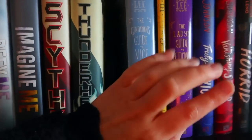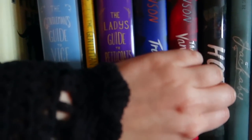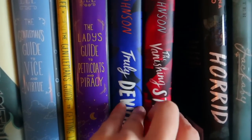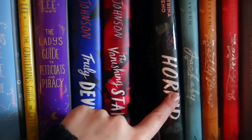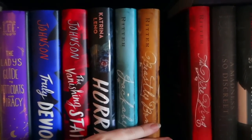Gentleman's Guide, quite enjoyed that. And there's another one coming out, so keeping that. I need to finish this. Oh, that's why we have a space, because I have the third Truly Devious book on deck to read soonish. Or it, I got recently. I've heard negative things about the ending, but I still want to read it. Oh yeah, I'm also missing here the third Jacoby book. I really want to finish the Jacoby series.